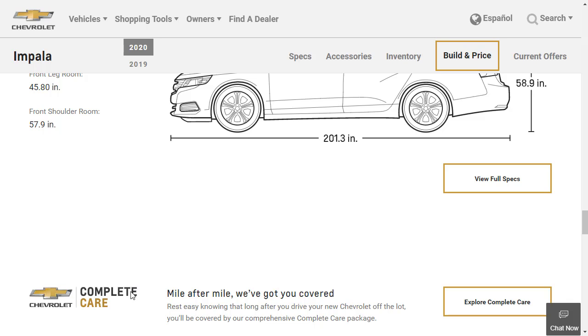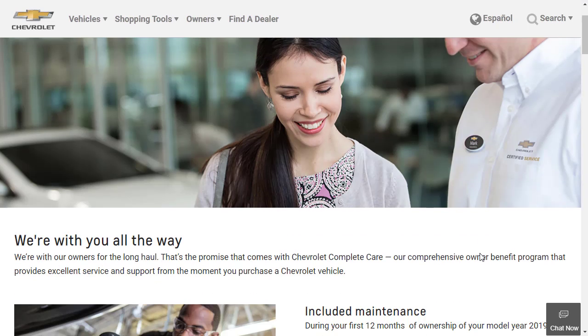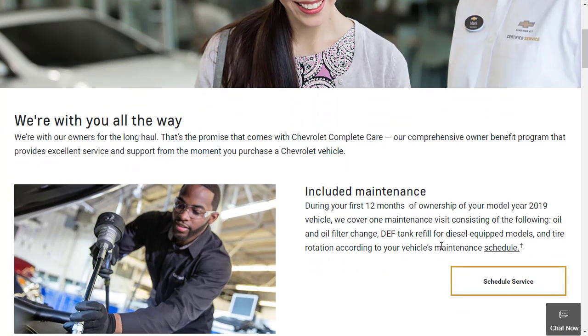All right, last thing they really got to tell us is about Complete Care. What is this comprehensive Complete Care package? What is that all about? Let's find out really, really fast. So Chevy Complete Care included maintenance during your first 12 months of ownership of model year 2019. We cover maintenance stuff like oil filter changes, DEF if you got a diesel, they do a little stuff, tire rotate, basic stuff, nothing major.